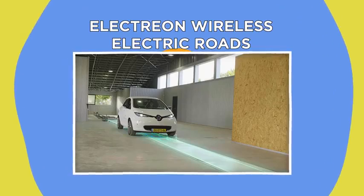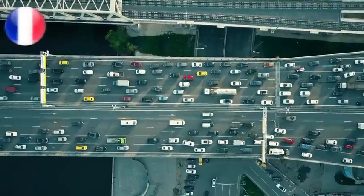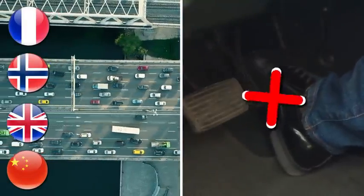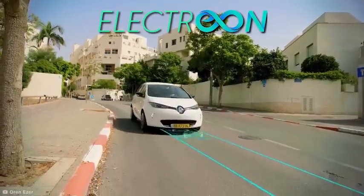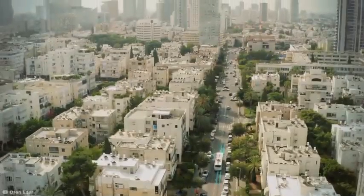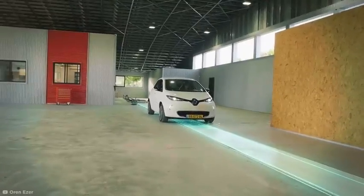Electreon Wireless Electric Roads. At this point, around 14 countries and over 20 cities around the world have proposed future bans on vehicles powered by fossil fuels. France, Norway, the UK, and even China are all preparing to get from A to B without their foot on the gas. But how will that be made possible? One option has been offered by company Electreon, who specialize in wireless electric roads. Already used in projects in Tel Aviv and Sweden, this Israeli company has a road design capable of wirelessly powering electric vehicles while they're driving.